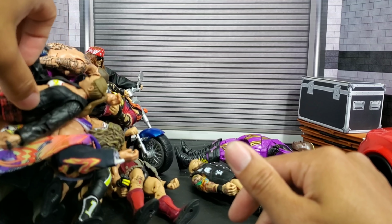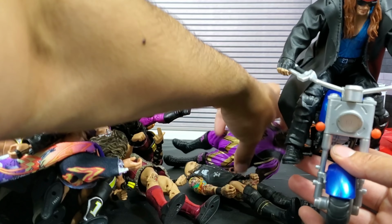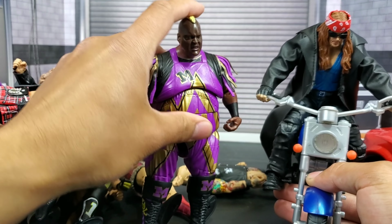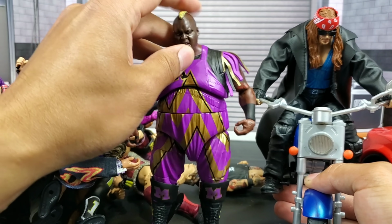Now, Undertaker right here, the American Badass. Once I added that bike, we can't forget about the Dead Man. And we can't forget about Mabel either. Both from Elite Series 68. 68's Chase variant was Mabel. I like the original one. I think the paint design up front just looks a lot better. So this is not the head scan.